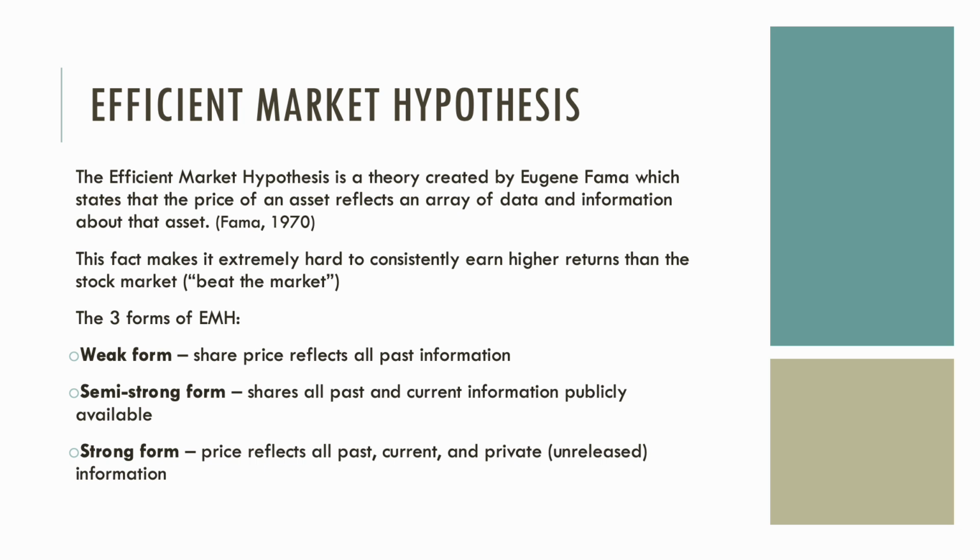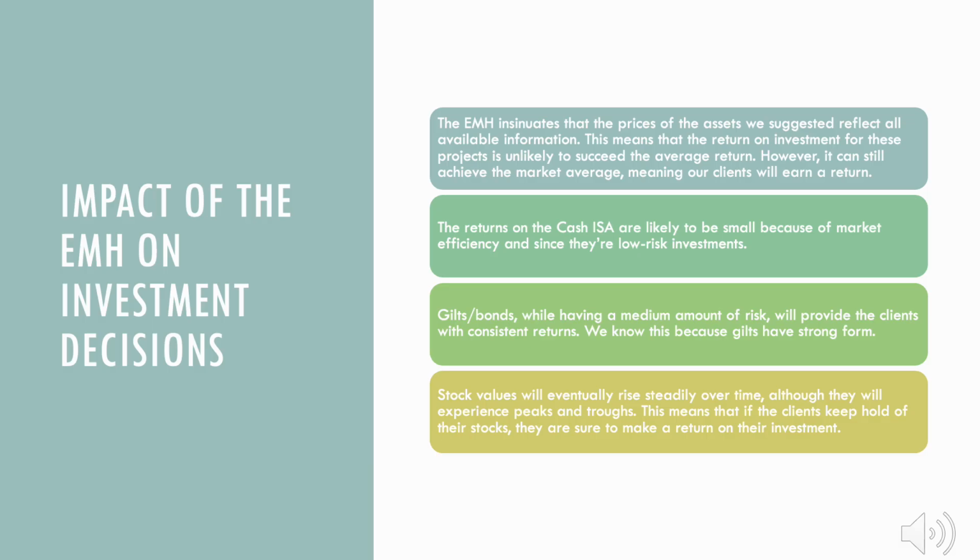The three forms of efficient market hypothesis are: weak form, which means the share price reflects all past information; semi-strong form, which means that the share price reflects all past and current information that is publicly available; and strong form, where the price reflects all past, current and private unreleased information. The efficient market hypothesis, or the EMH, states that the price of an asset tells investors lots of information about that asset. This means that while beating the market is unlikely to happen, certain investments can still achieve similar returns to the rest of the market, called average returns.